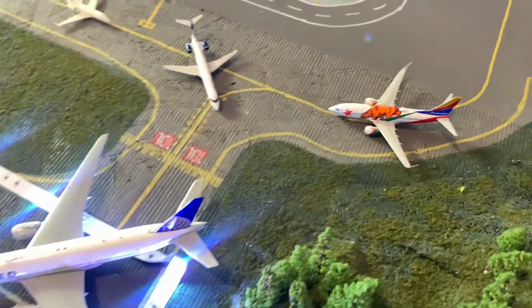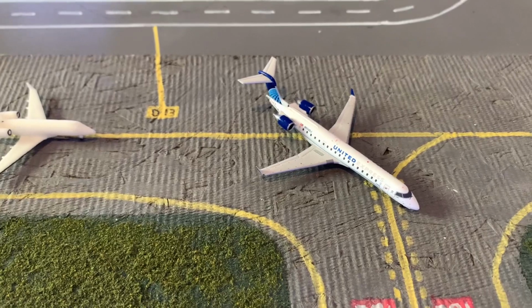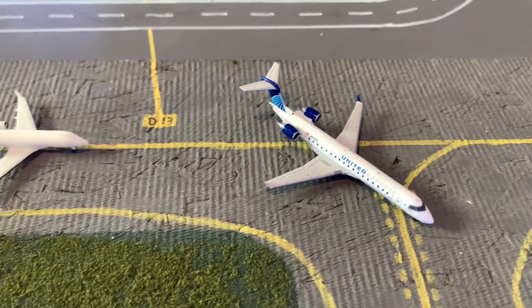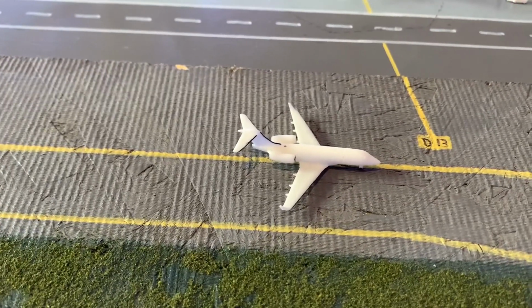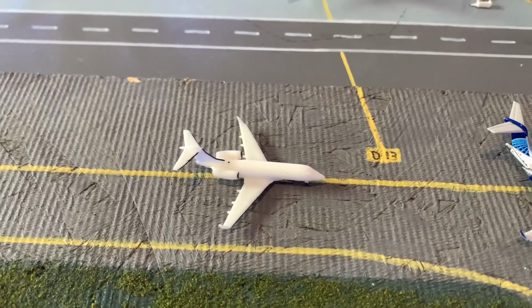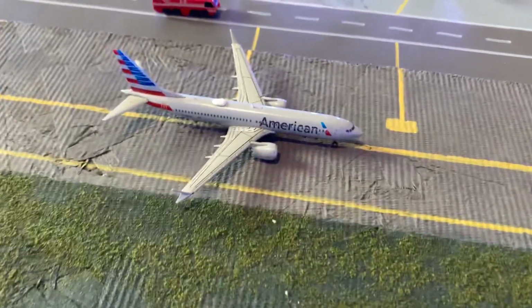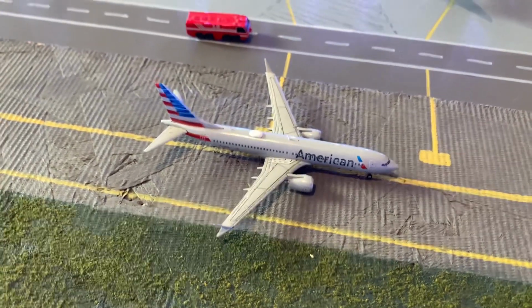Same with the 787-9. Right here we got a United Express CRJ-550. He is heading out to Providence, Rhode Island. He came in from Panama City, Florida. Right here is the Citation Longitude. Going to be heading out to Naples, Florida. Right here is an American MAX 8. Going to be heading out to Miami. He came in from Chicago O'Hare.